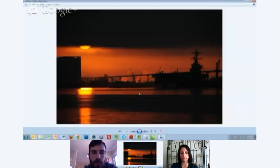But I like the silhouettes with the ship. I don't know that I'd want to see more detail on that as compared to that one from Thailand that you were talking about. I think the silhouettes just look a little bit more interesting, I guess. Very good. Patty? That's a good shot. I like it.